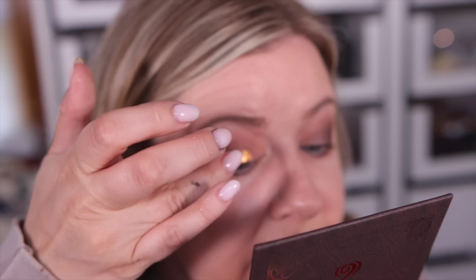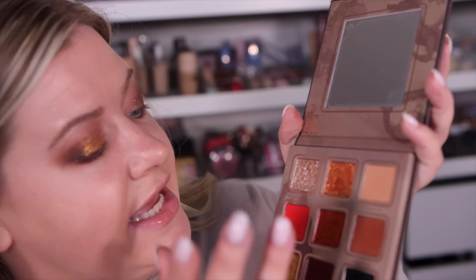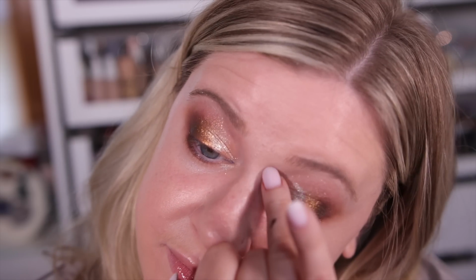These do perform much better with a finger. Yeah, I don't really like that. So let me actually take my finger. They just melt so much better. Yeah, that's like a huge difference. So I'm just pressing this here on the outer half. And then we're going to take the Dancing Dragon on the rest of the eye here. Oh, that's so pretty. It's like liquid gold. Oh my gosh. Just going to kind of blend that together.